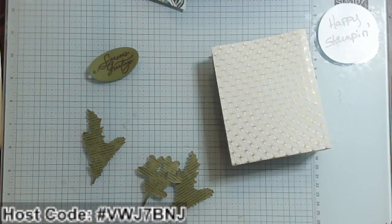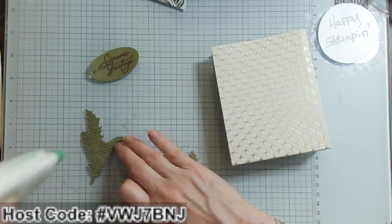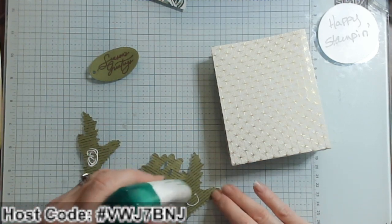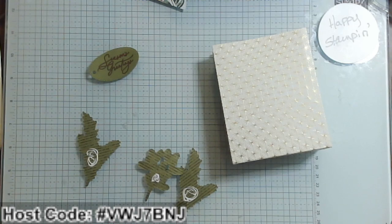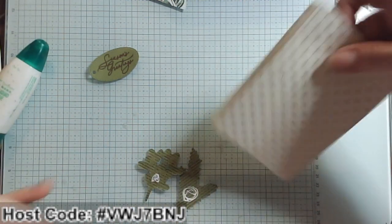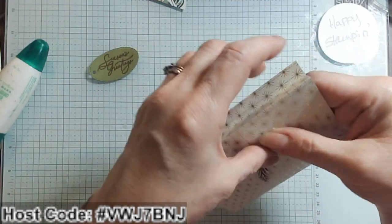Liquid glue might be a better idea on this, so I'm going to grab my liquid glue. I only need a bit of it glued, right? Because it's a gift bag, it doesn't have to all be. So I'm just going to do a little circles of glue here. That's all I'm going to do. And I'm just going to lay them where I think about where I want them. My sentiment's going to be over here, so I'm going to pop that one there.